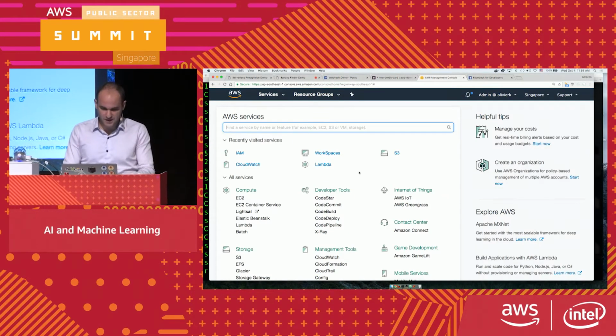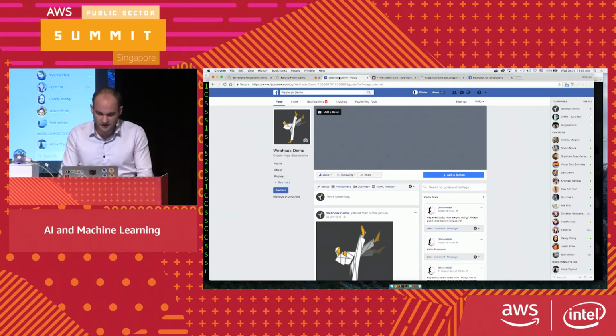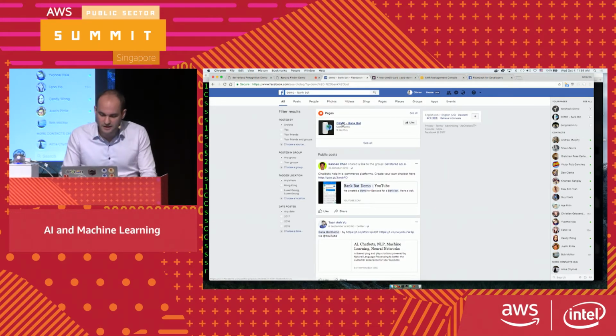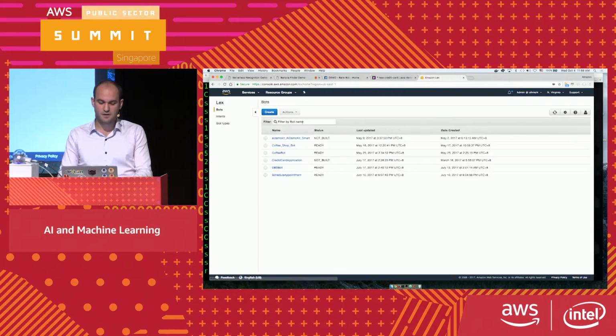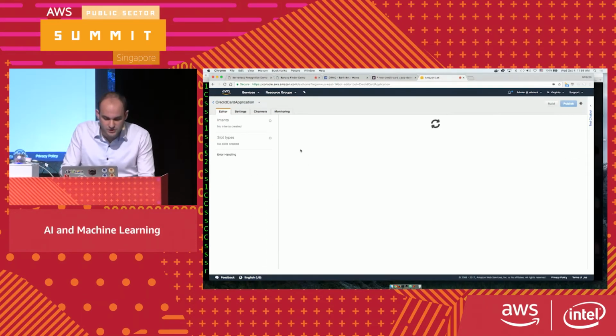Perfect, thank you. So the first thing that we need is actually Lex. And the other thing is obviously another Facebook page, which I created here. I called it the demo BankBot. Now, if we look at Amazon Lex here, we can actually create what is called a chatbot. Let me just open this up correctly here. There you go. We got our credit card application chatbot here.